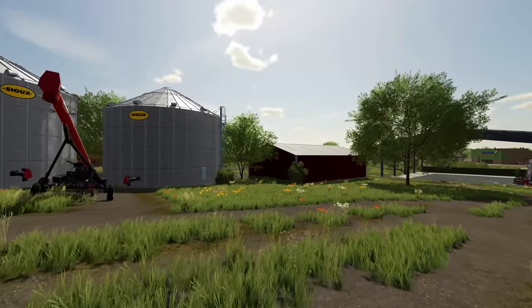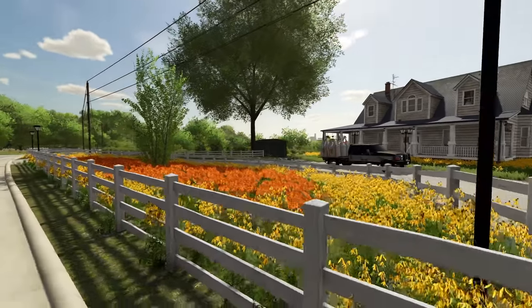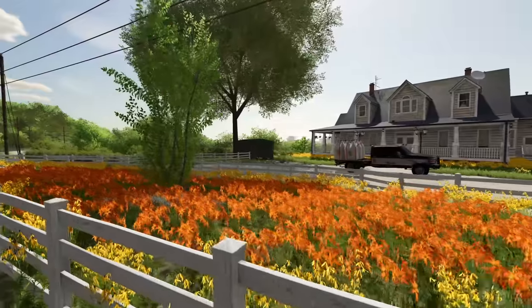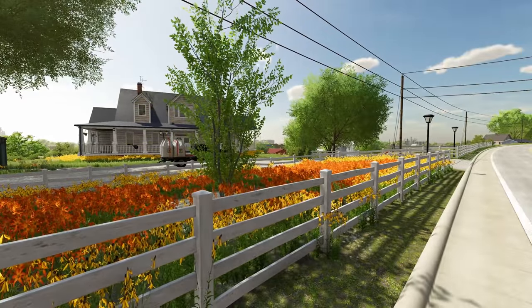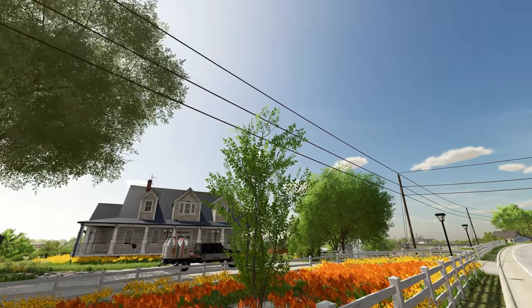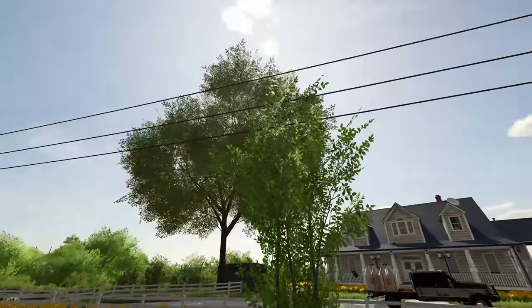We need some silos. Farmhouse is looking okay. I tried something different here. I'm not exactly the most artistic person. I don't know what else I could have done for this little half traffic circle. What do you guys do? Do you guys do anything different? I usually put a big tree. Unfortunately, power lines are causing a bit of an issue with that, as you can see.